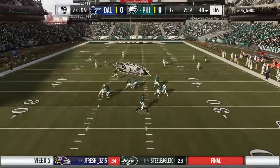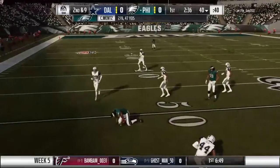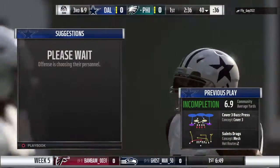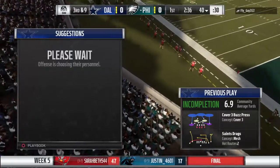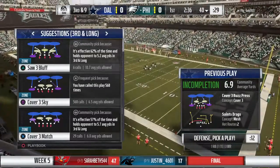Wentz to throw on 2nd down. And incomplete there. A nice hit. Jars the ball free and brings up 3rd down. It's a lot of contact going on there, and in the end, unable to keep two hands on the football and bring it into his body. Everything looked pretty good until the finish.